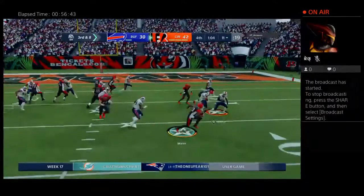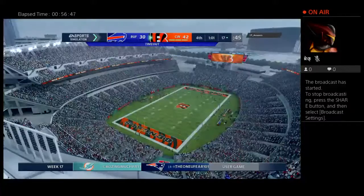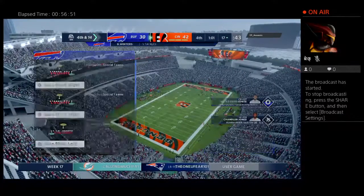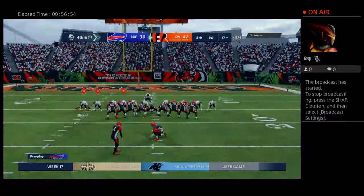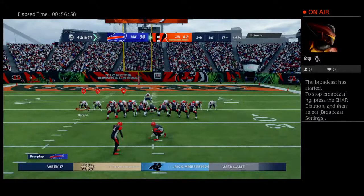On third down, Mixon. And this play gets blown up. They'll lose yardage. Back at the 17. The Bills are going to go ahead and use their final timeout as they get the stoppage with just over a minute to go in the game.